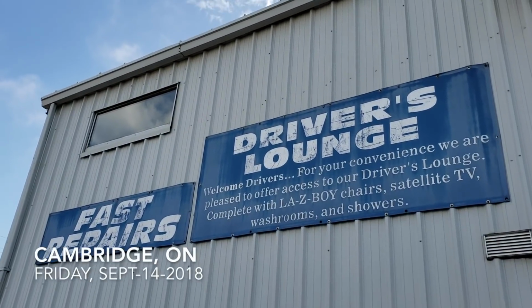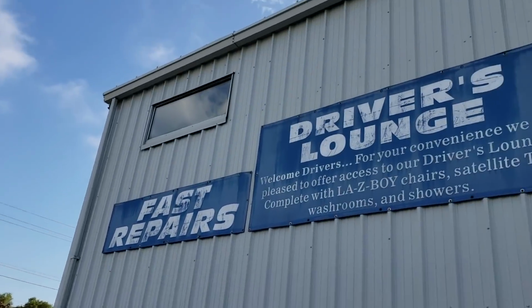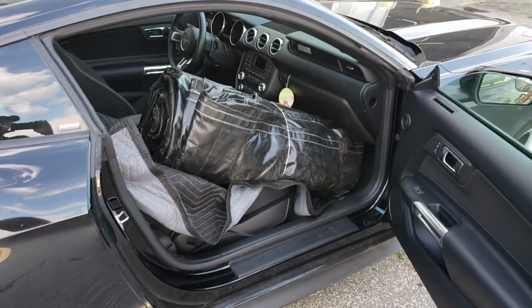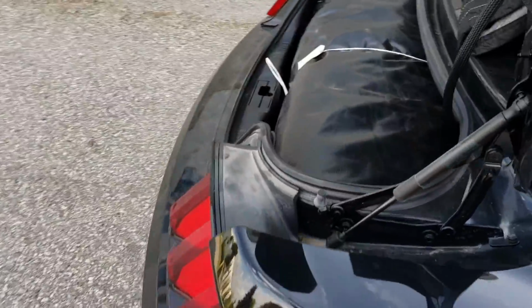Well, today is Friday, so I'm at the Top place in Cambridge. Just picked up my tarps, and this video just illustrates the usefulness of a Ford Mustang in a household. So you can do a lot with these things. You know, you can carry tarps.